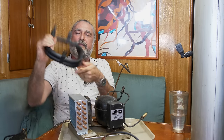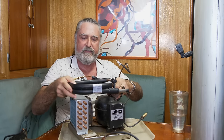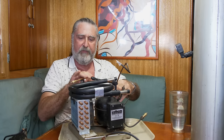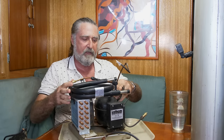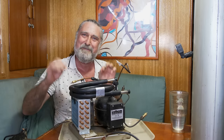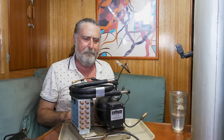I kind of want to change it out anyway. This is a water based condenser, and I'm going to run both this and the air-based condenser, so the final product will kind of look like this. This is actually the titanium condenser that I use in the air conditioners.